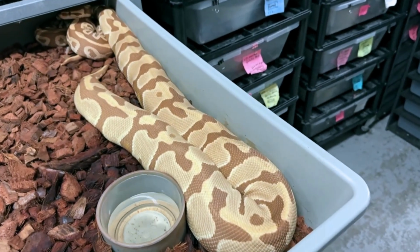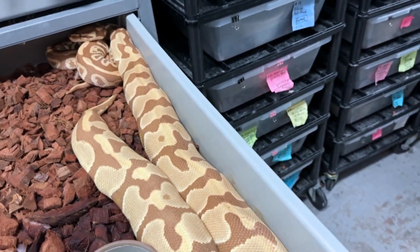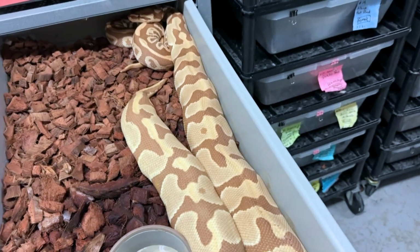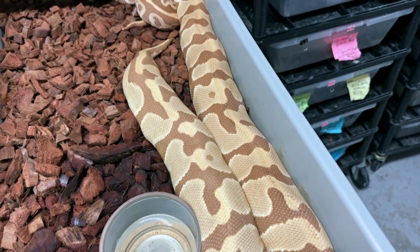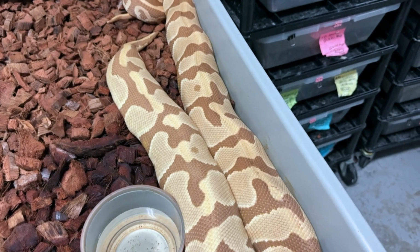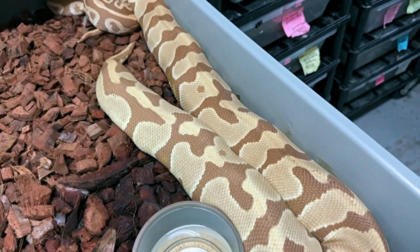I think this is my biggest ball python that I have in my collection. I produced her in '19, so she's not that old. She's only 4, 4.5 years old. She's already bred for me. She bred for me at 18 months, actually. She's a big girl. She is an Orange Dream, Ultramel, het cryptic.